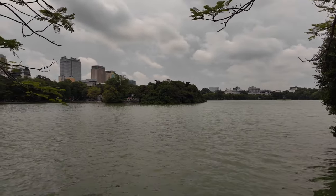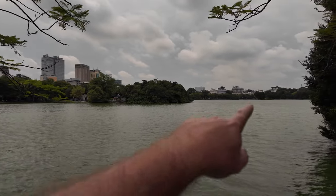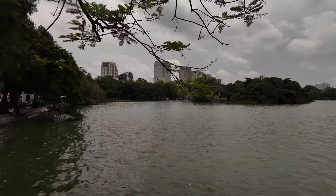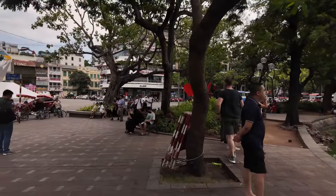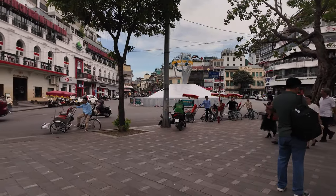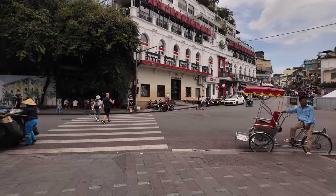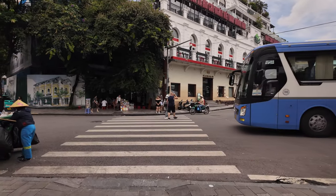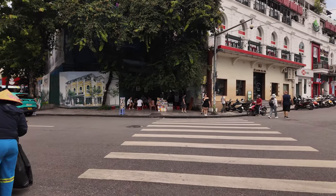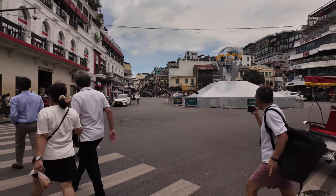I'm going to try and get a walk over there, around all of this area here. There's a pagoda up there. I'll try and get a walk around here at night, see what it looks like. Started looking around.